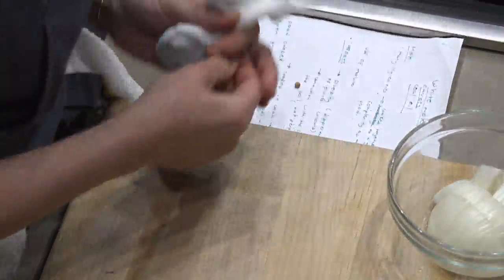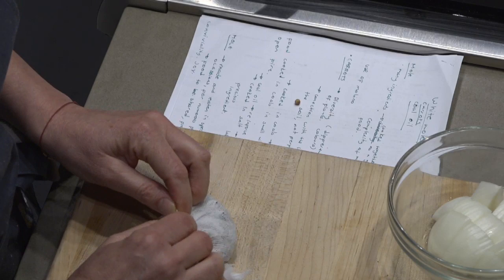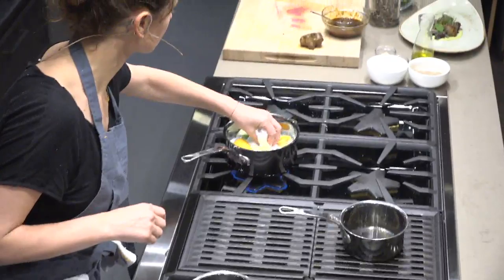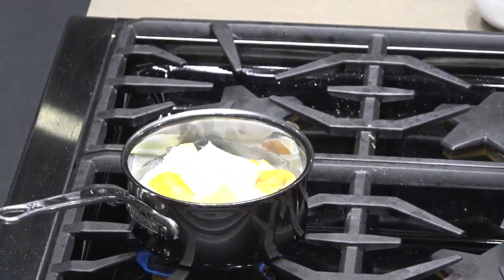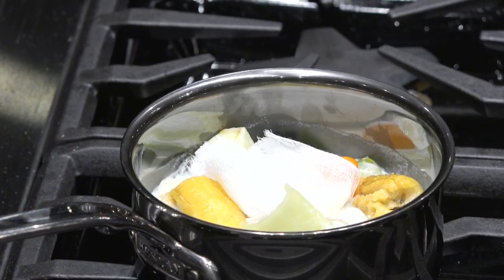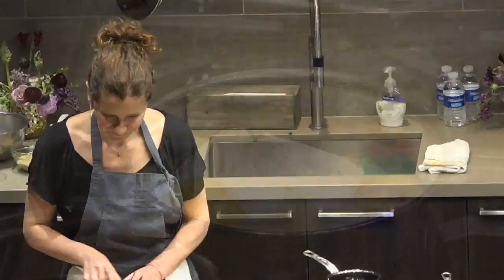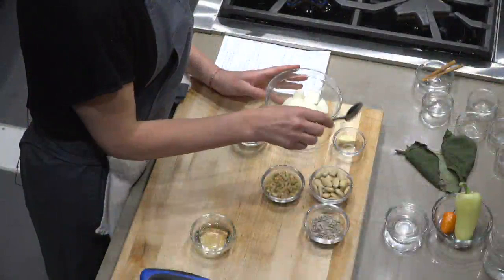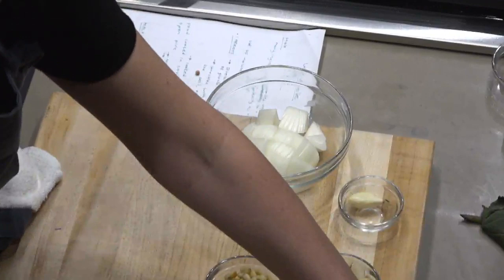So these are the spices that we are going to add to the milk just to infuse, so we can remove that once it's cooked. A bit of water as well. So here, we're going to basically cook the onion and the garlic in some butter. I always like to add a bit of oil with the butter so it doesn't burn that easily.